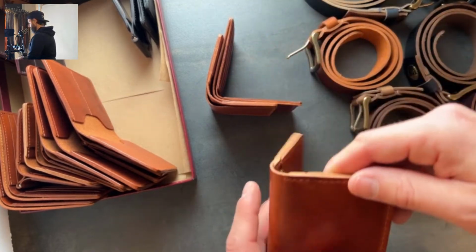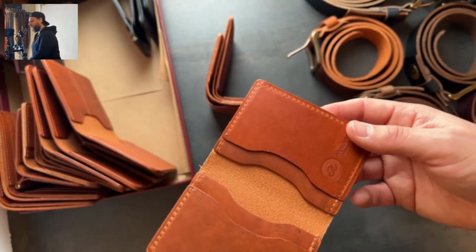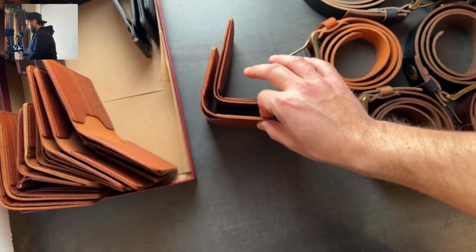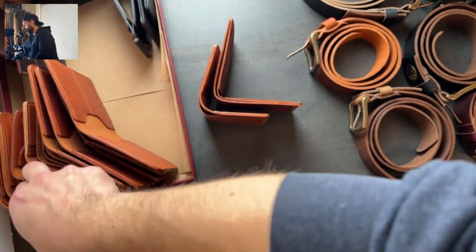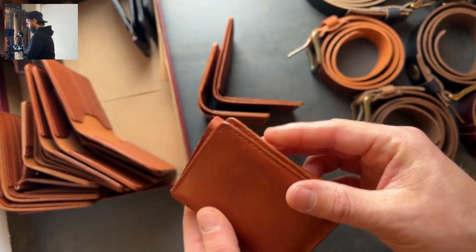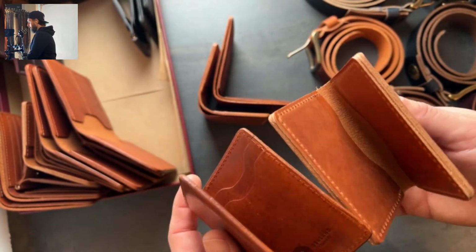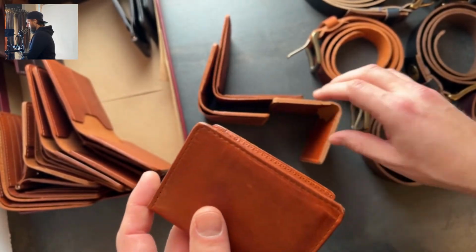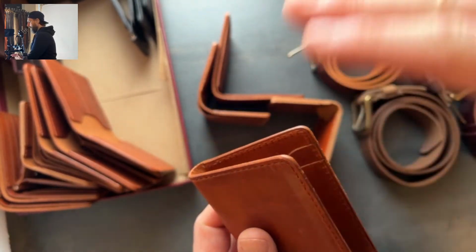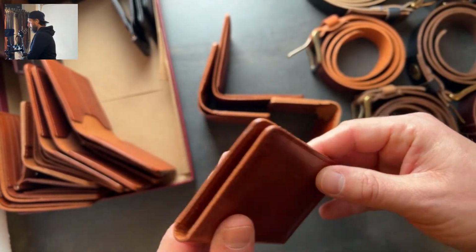What else do we have? Here is a good example for me to show you how the edges look before we work on them. This is the Bugs Moran wallet in English tan Dublin, and we have not worked on the edges. So if you look at, let me find another Bugs. If you look at the difference on the edges here, you can really see the amount of work that we put into the edge work. So we bevel them down, sand it down, make everything flat and even. And then we apply a slight amount of color to the English tan Dublin and some wax, and then do a lot of hand working to get this very smooth, even, consistent, clean look.